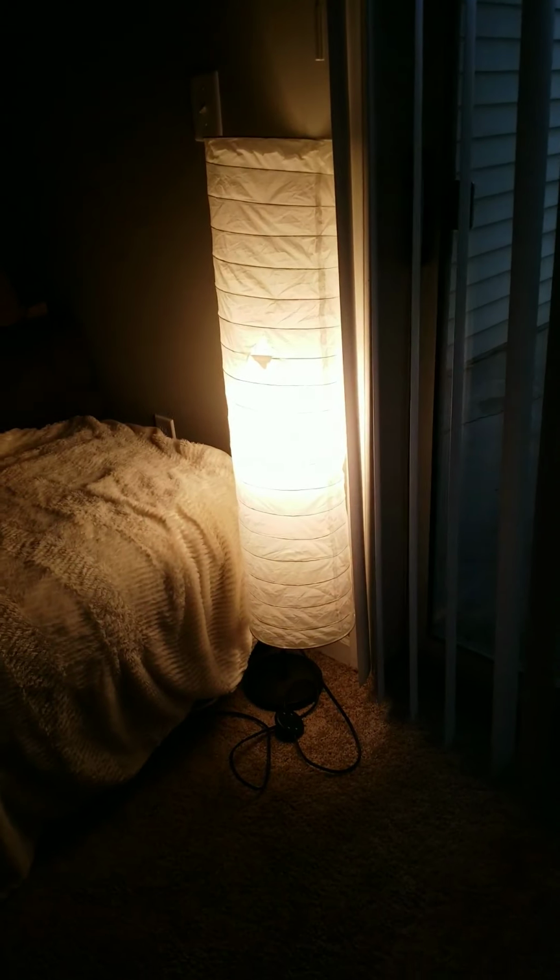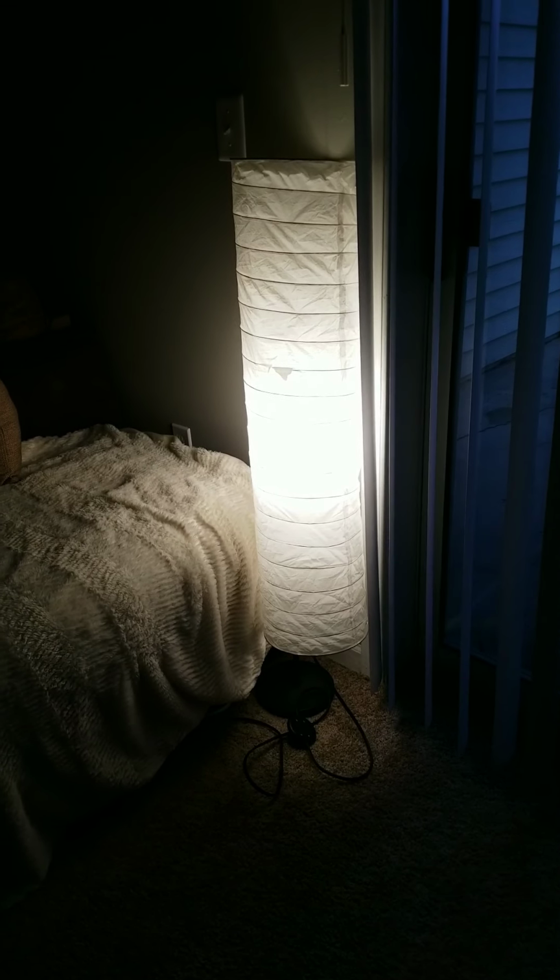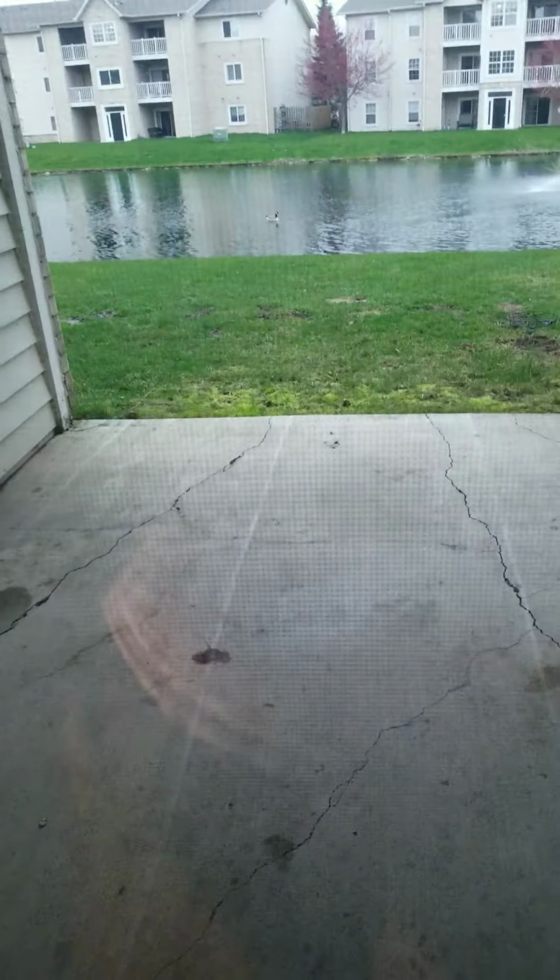I got this lamp from IKEA. Don't mind that hole in there. I got the hole in there from when I was moving. Oh, you can actually see a little duck watching me.